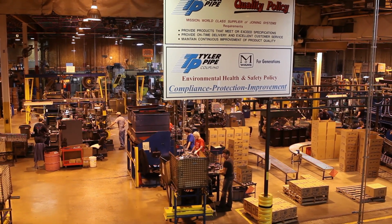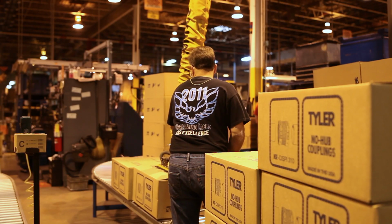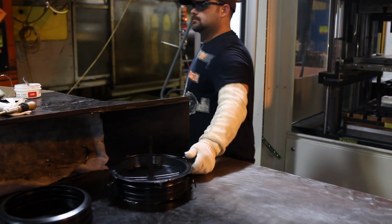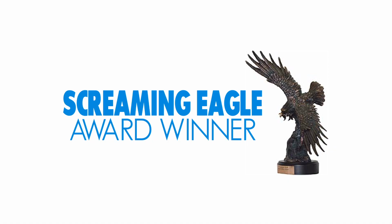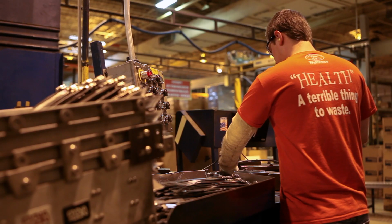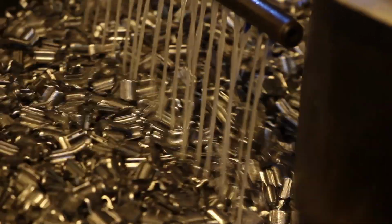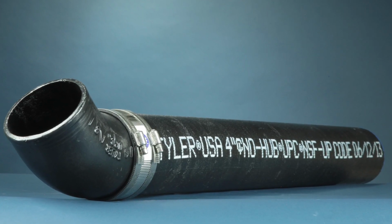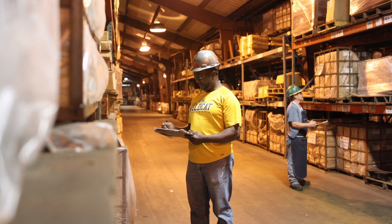In keeping with the Tyler Pipe and Coupling commitment to team member safety, the Marshfield Coupling Plant participates in OSHA's Voluntary Protection Program, attesting to the company's strict adherence to safety standards that far exceed federal and state requirements. In addition, the Marshfield plant is the proud recipient of the McWane Screaming Eagle Award, granted to Tyler Pipe and Coupling on the basis of an ongoing, outstanding safety record and its demonstrated commitment to safety and the environment. When used with genuine Tyler no-hub pipe and fittings, Tyler couplings form a complete NSF-certified system made in America and backed by a nationwide network of service centers and wholesale distributors.